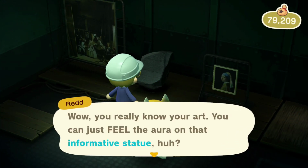Yeah. Oh, really? I was actually excited to see that they have a Peter Bruegel painting in the game. Some of the differences are very subtle. Yeah, so I don't know. Dang.